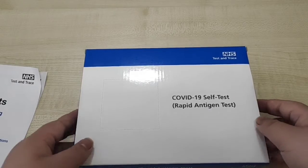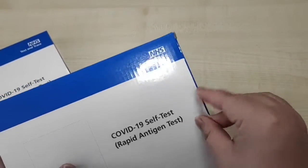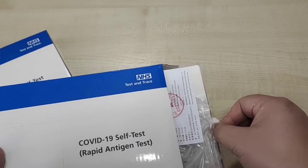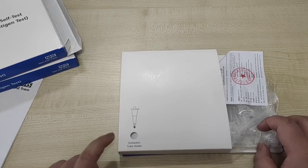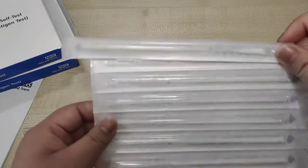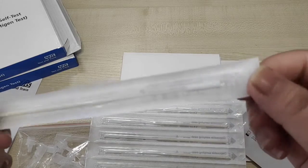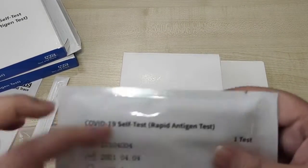So we can open the box. Unbox, actually, sorry. I just got it for today. Open. The whole box like this. I think this is gonna be the tube holder here. We have the tube to get your sample. This is the swab stick. If somebody goes for the swab test, you get this one and do the swab. What is this? I think it's the rapid test kit.